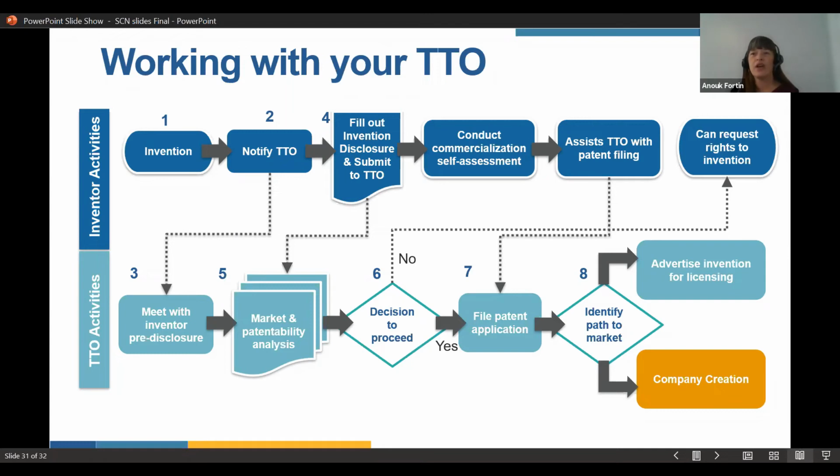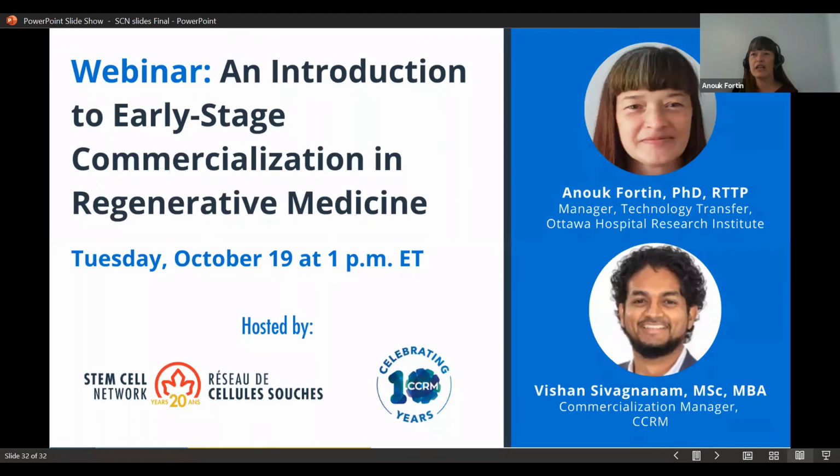Here we have identify path to market. Well, technically the path to market will probably have been identified at the time of the decision to proceed, but we will certainly implement it. So we will either advertise or negotiate licensing for the invention, or we will assist in company creation. And the level of assistance can vary by institution, but in all cases, the goal is to help you, facilitate you, and provide you with our network, expertise, and all the resources that you need in order to succeed with this. And on this, I think we're both ready to take questions.